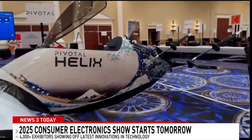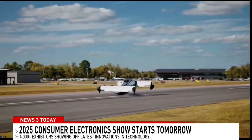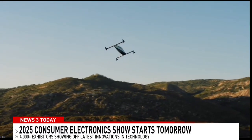We're also seeing new vehicles here in every shape and size. You may have seen them driving around the strip yourself this week, or maybe flying just above town here. Pivotal's newest Helix eVTOL. This is an electric vertical takeoff and landing vehicle. So think of it kind of like a personal helicopter crossed with a drone. I think it looks a little bit like a submarine as it sort of just motors through the sky.